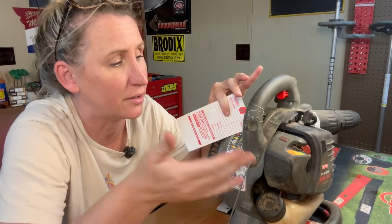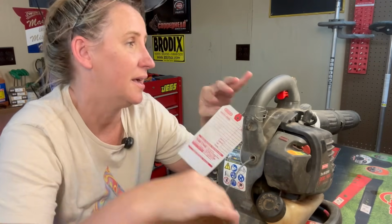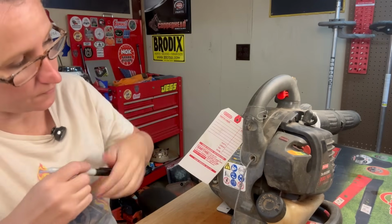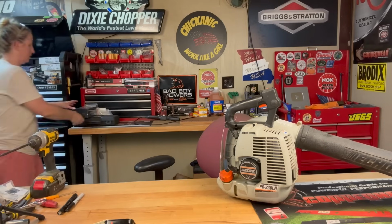So this probably sold for about $100 brand new. It's needing a carburetor kit, fuel lines, fuel filter, spark plug. Who knows when the pull rope's going to go out. You know, it's too much of a gamble for such an old blower. So this one gets a double X.